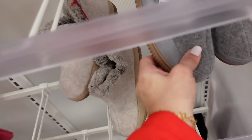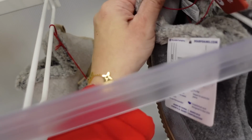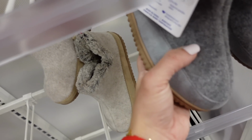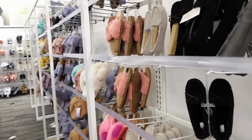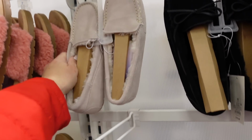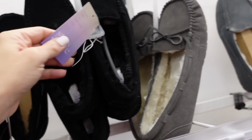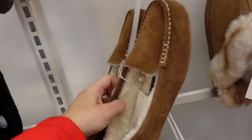New rubbered bottom little slippers. So they're felt material. These are from the Deer Foams. In this gray color, they also come in the oatmeal. They're $25. And then also new are these little slip-on style loafer slippers from Stars Above. And the beige also comes in the black and the gray, and they're $19.99. Oh, they also have this little chestnut color.